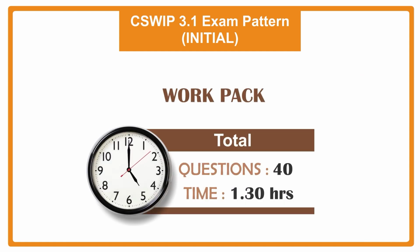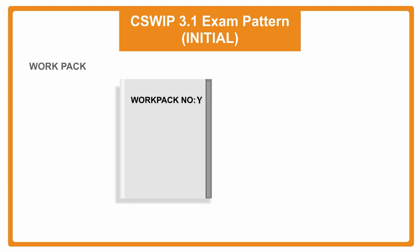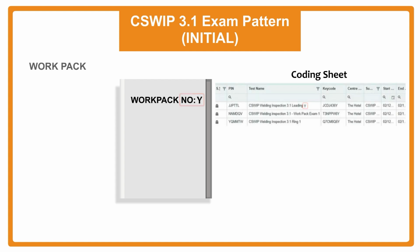Workpack, Theory Exam 2. This exam consists of 40 questions, with 1 hour 30 minutes of time to complete this session. You will be given a workpack book which covers all technical information to finish this session. Before starting the exam, make sure to read this book thoroughly, and also this assigned workpack book will have a dedicated workpack number. Verify the same number with your coding sheet.